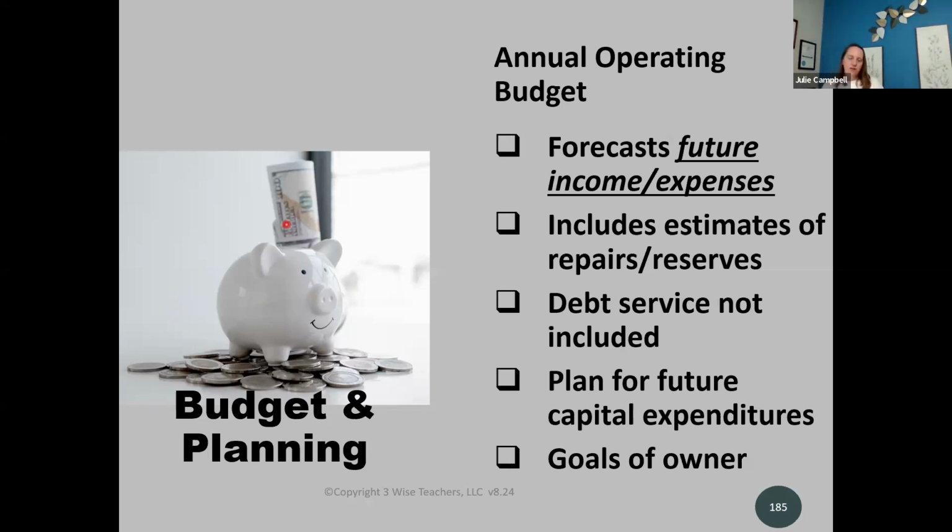At the end of the year, the property manager and the owner will go back to their budget to see how they did. How did we fare? Looking from year to year, planning and budgeting will help us better predict next year. The relationship between the property manager and the owner is hopefully a long-term relationship. Hopefully we can solidify this relationship and continue that agency agreement.